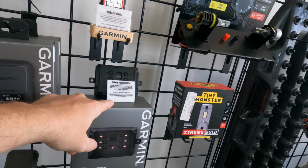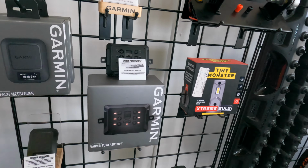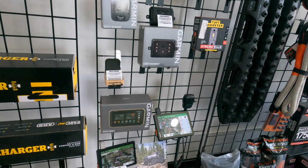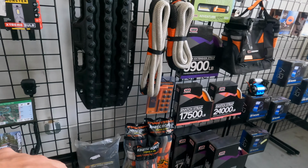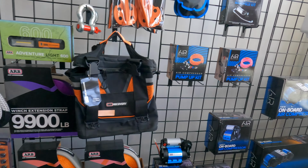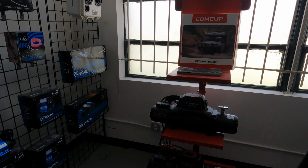So this is a new product from Garmin, this Garmin Power Switch. You can actually control your lights and everything from an app on your phone. And so if you downloaded the app on Apple CarPlay, I've heard you can use this too. So that's a really cool product. Then they've got some navigation tablets down there, some Max Trax recovery ropes, Max Trax boards. Also over here, you get into the ARB recovery equipment, compressors for lockers, extra manifold kits, and then over here you got Come Up winches.